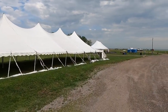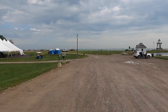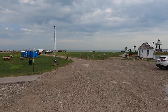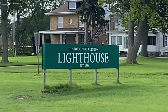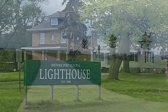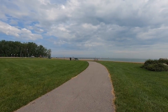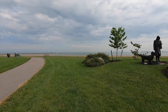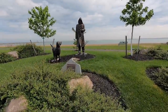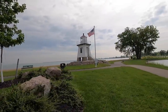We got a pavilion tent. Maybe they got weddings and stuff out here. Different events. There's the lighthouse. Let me get parked. We'll go check it out. Over there, look, that's where the boats go out. We'll check that out too. Got a statue of a fisherman with his dog. Pretty cool.